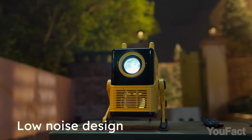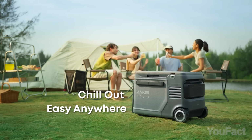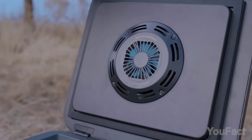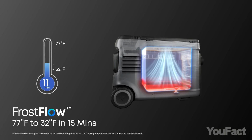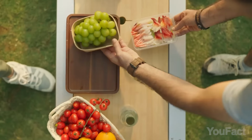Imagine you're out camping, and instead of dealing with soggy sandwiches floating in melted ice, you've got the electric cooler by Anker keeping everything chilled to perfection. This isn't your granddad's old cooler. It's a high-tech game changer. In just 15 minutes, it can drop from 77 degrees Fahrenheit to 32 degrees Fahrenheit, ensuring your drinks are cold and your food stays fresh.